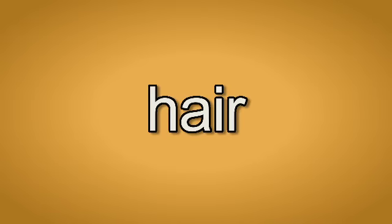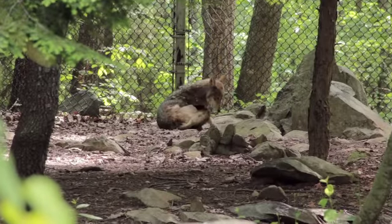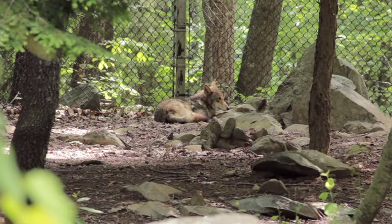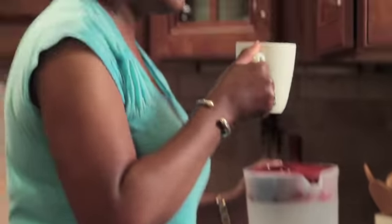Hair. Hair. The girl is playing with her hair. Wolf. Wolf. This is a wolf. A wolf is a large wild dog. Cup. Cup. The woman pours water into the white cup. She drinks from the cup.